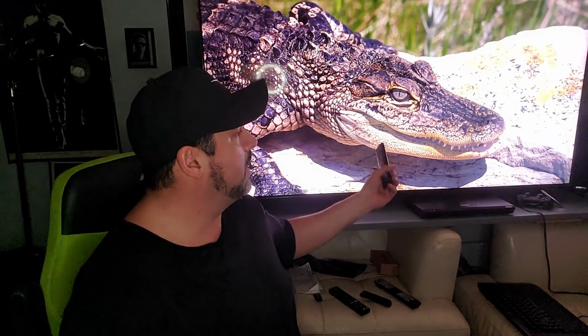The Vizio Quantum XP series is an absolute beast. It is a monster as far as how powerful it is, how bright it is, and how black it gets as far as the black levels. The contrast ratio is off the charts.